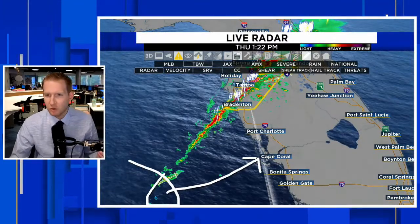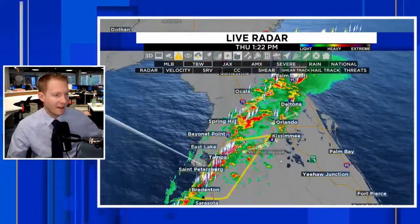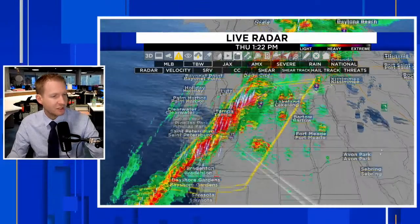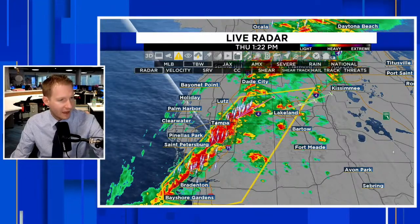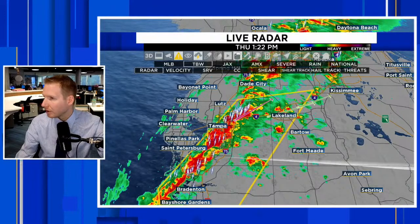All right, so we're watching these storms come in off of the Gulf Coast. All the tornado warnings right now have been allowed to expire. We have one giant severe thunderstorm warning that extends from about Bradenton, just north of Sarasota. It rolls right on through the east side of St. Pete and then into the Tampa area. This includes Lakeland, just to the west of Bartow.